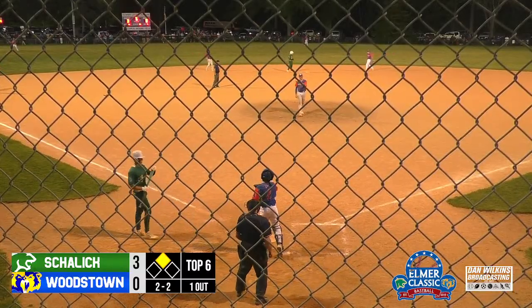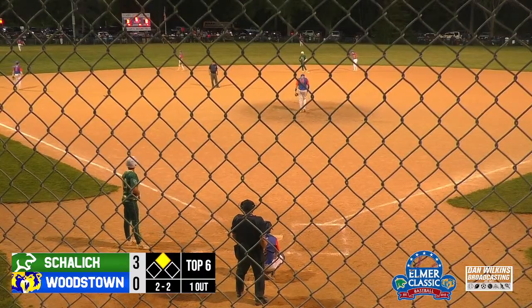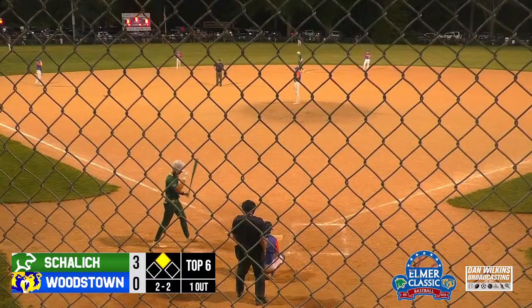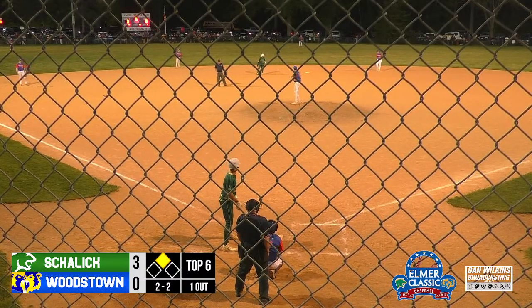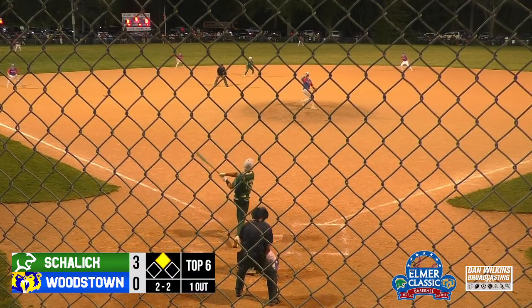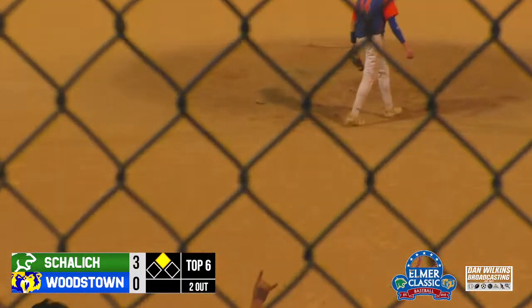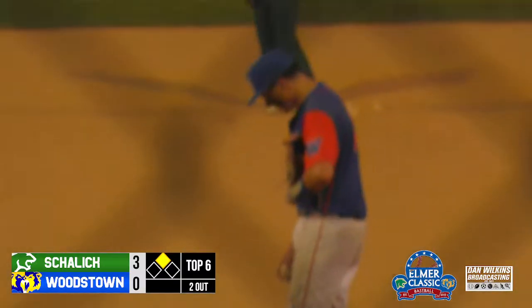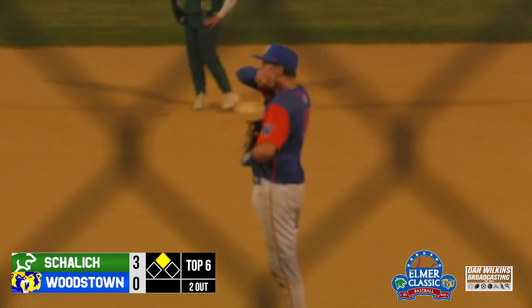And I think the big thing has been the defense for Woodstown. We saw a couple bloop singles, but the errors were really killer in the sense that they gave up a couple runs that, I mean, they were earned, but a couple of bad throws allowed for runners to advance and come across the plate. And since then, the Wolverine defense has been a lot better. A big cheer from the Wolverine dugout as Pokrovsky strikes out swinging. It's the first K for the right-hander Harding.